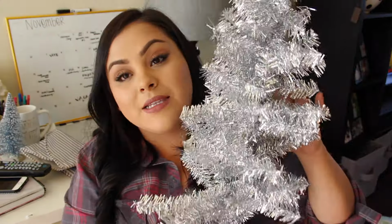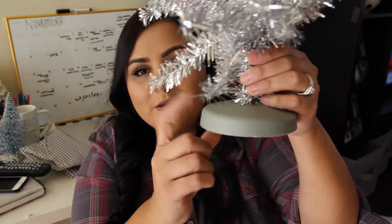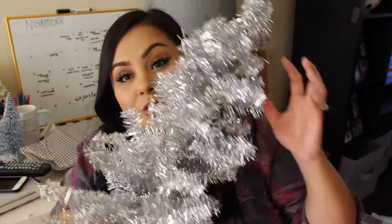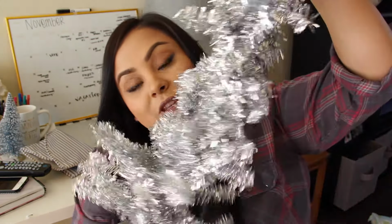I got a silver Christmas tree. These were only $3. And I think it's because of the base of it. I don't know. They were only $3. And you stretch them out like every Christmas tree and you have yourself little Christmas trees. I really did love these ones and I ended up getting 2 of the silver. So here's 1 and then 2. I got these 2 because I wanted to put them on my entertainment center on each side, decorated. I thought they would be really cute.